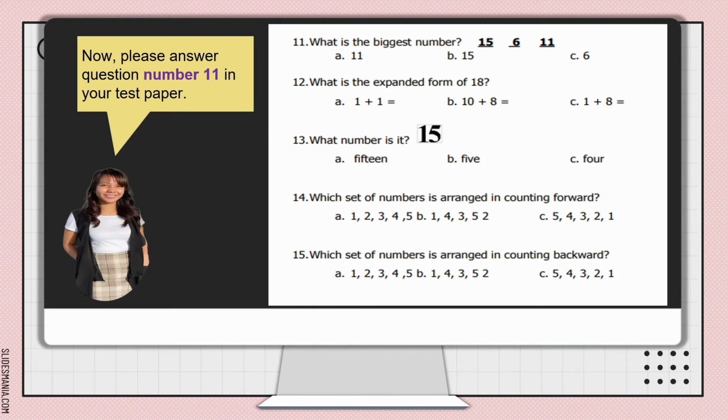So, please answer question number 11 in your test paper. For number 11, what is the biggest number? A. 11. B. 15. C. 6. Please encircle the correct letter.